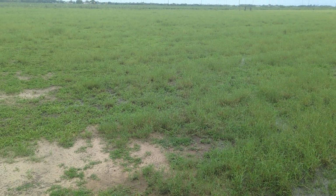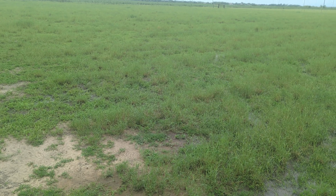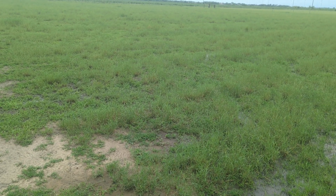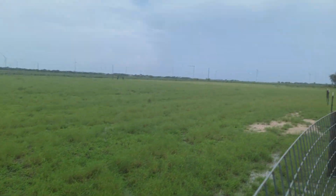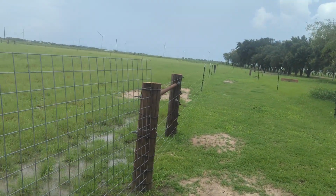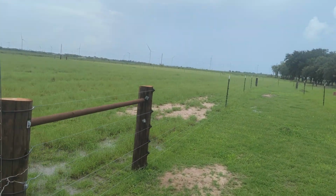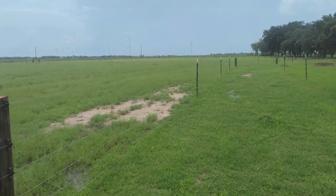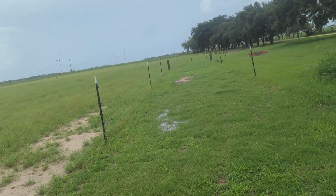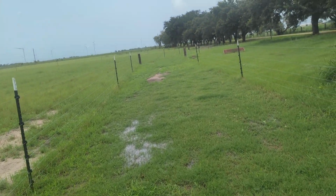And then this one's already starting to spring back, so hopefully all these runners it's throwing out will start choking out everything else. And then we're still trying to get our front paddocks ready. We haven't been able to let the goats on it yet. We thought we were going to get work done on it a lot quicker, and it just hasn't worked out.